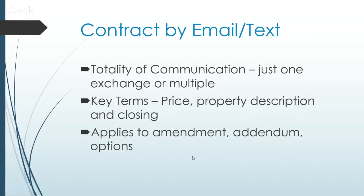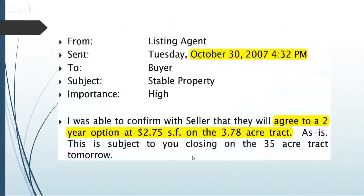And so here's a case. Let me show you an email that created the contract. That's all it took, just what was highlighted. Here they thought they were creating a right of first refusal, and instead they created an option contract at a certain price, and it was enforceable. This is actually a reported case, went up in the Court of Appeals and got affirmed. It was all done through email.